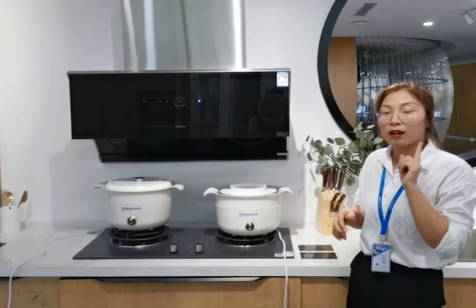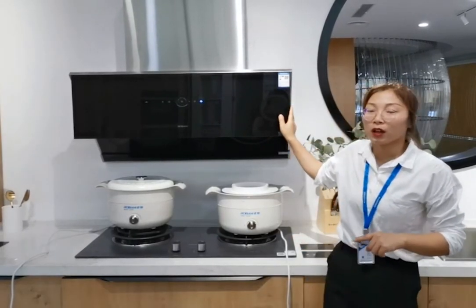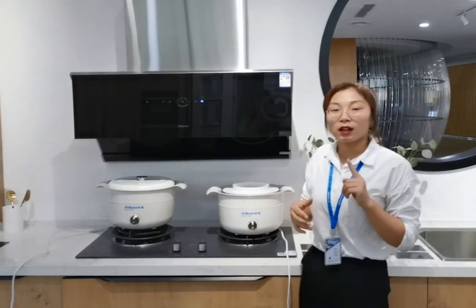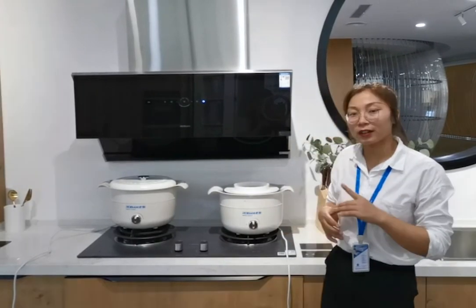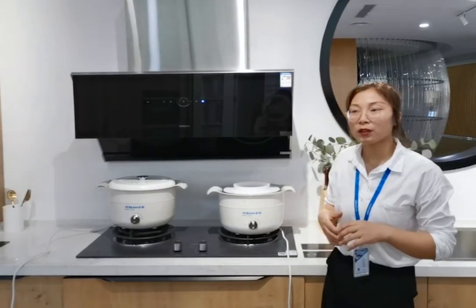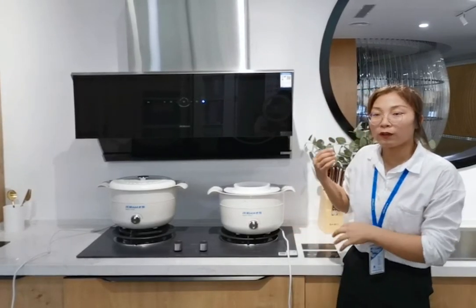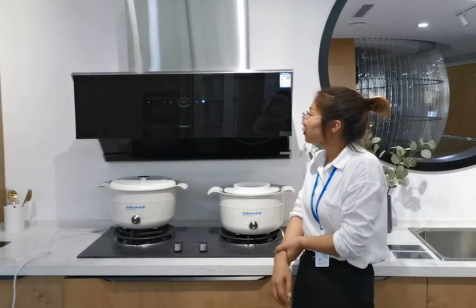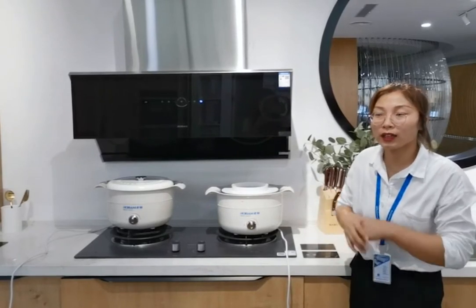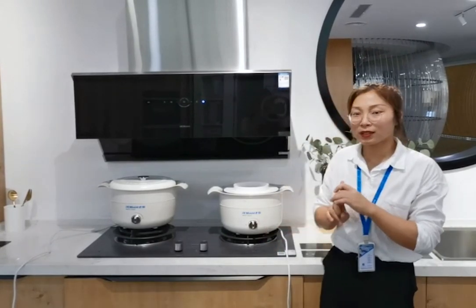Here I want to mention the DC inverter motor. About this range hood, we use the DC inverter motor. What does it mean? We all know that when we choose an air conditioner, we will choose a variable frequency air conditioner because maybe the feeling of it will be better. For example, in summer, the temperature will be more steady if we use the variable frequency air conditioner. And the same as the range hood, the DC inverter motor is better than the ordinary motor. So what are the advantages of the DC inverter motor? First, big suction.